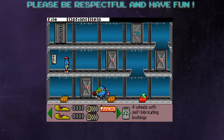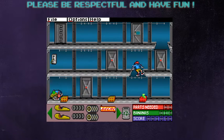More bananas. There we go. Those are what we need. So you come down here and you can press spacebar to throw a banana. Throw a banana. That'll knock them out and sometimes give you a part.